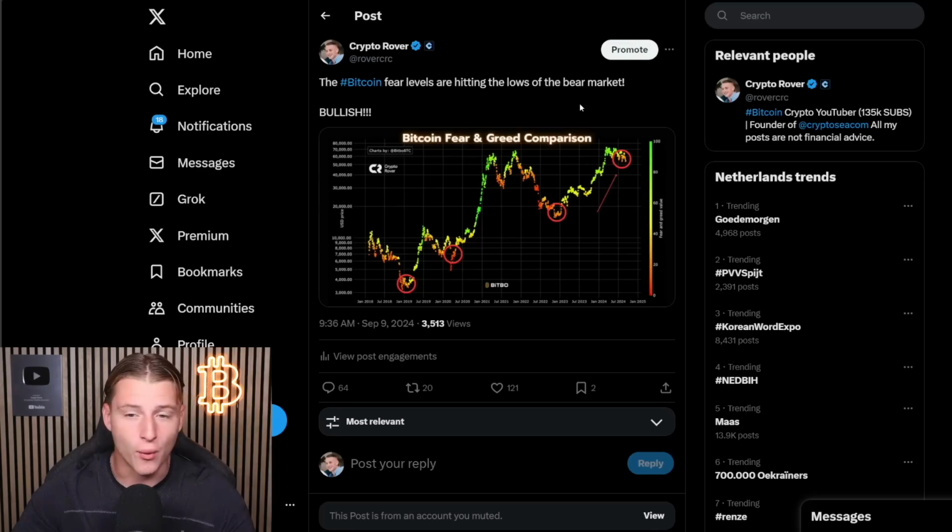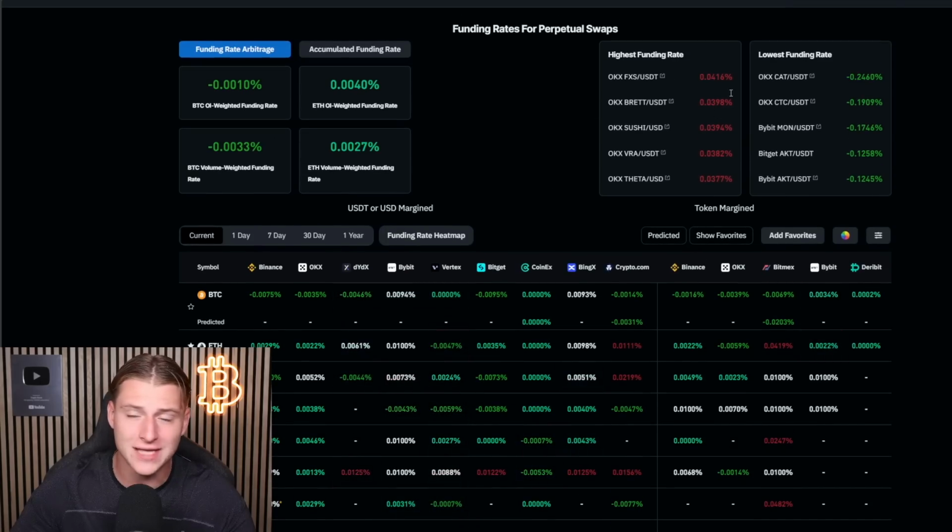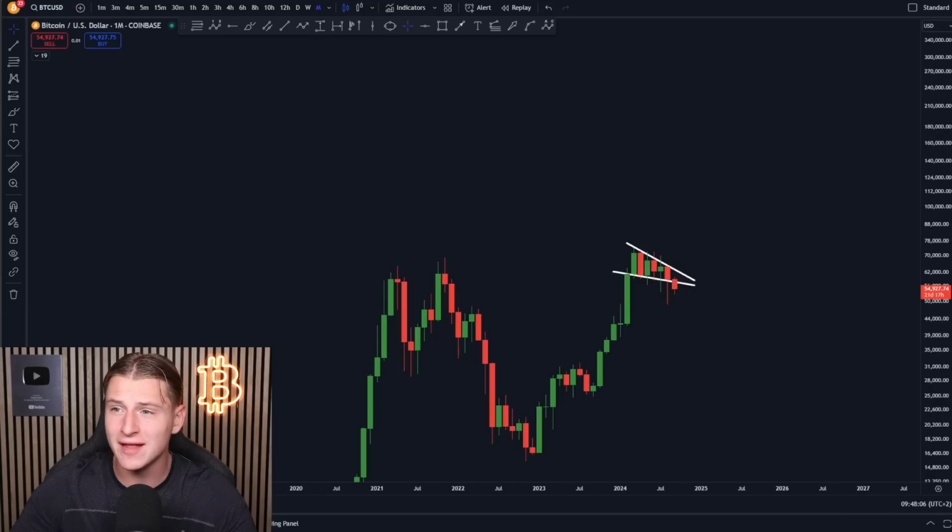because currently we can see that the Bitcoin Fear and Greed Index is hitting the lows of the previous bear market. Only this time around we are trading around 55,000 US dollars. So there are a lot of things happening currently in the market, including still negative funding rates, which we need to discuss right now here.